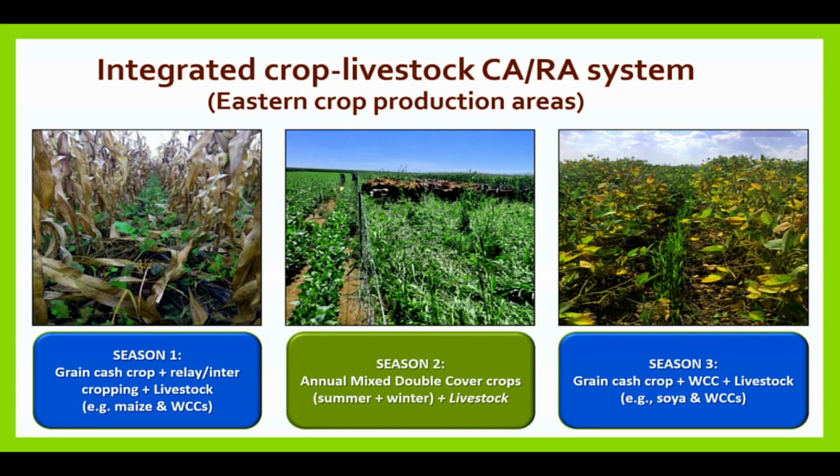So you start the first season with an intercrop, let's say a cash crop like maize, intercropping with multi-species cover crops. The second season, you will have a double cover crop multi-species system. In other words, you start with a summer cover crop, multi-species, followed by winter cover crop multi-species, but also heavily grazed or correctly grazed in the summer and the winter. And then you follow that up in the next season with another cash crop also integrated with cover crops. Obviously, those winter cover crops are also grazed. So you have diversity, you have cover, you have livestock integration. All the principles are applied with quality in this respect.